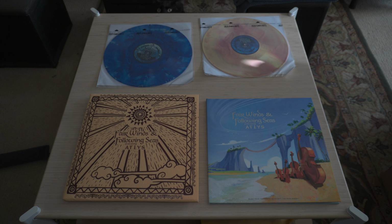So there you have it. That is Fair Winds and Following Seas featuring ATYLS on vinyl. If you pre-ordered this, I hope you have gotten your copy. If not, again, it should be on its way to you very soon. All of us at the ZREO team are very excited to have these start showing up in your hands. We've seen several photos of your copies already, including some of the test prints for those of you who were lucky enough to snag a copy of those. ATYLS is back from touring, and those should be arriving very soon to you as well.